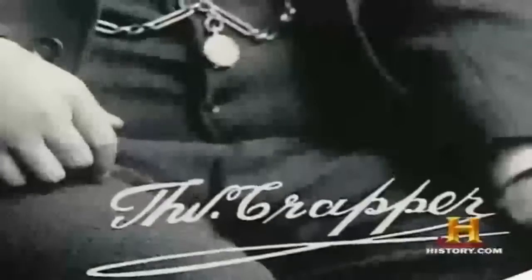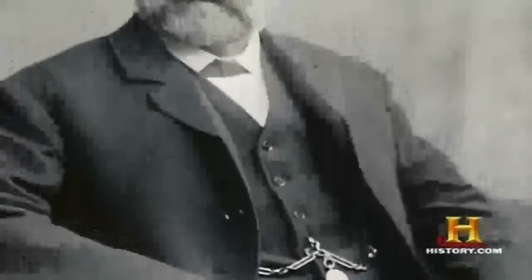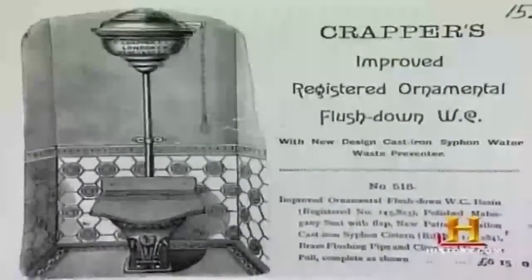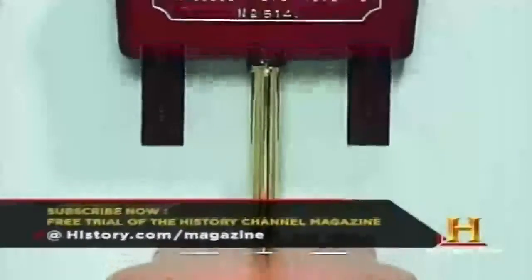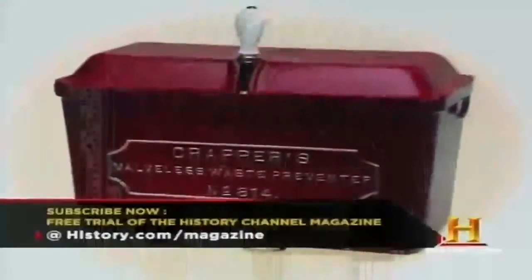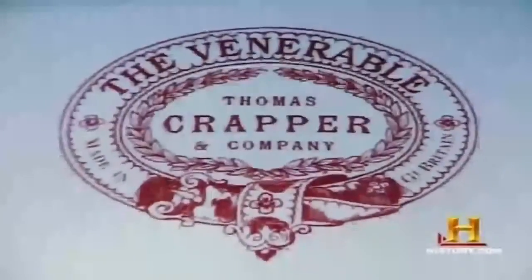The man who's often credited with inventing this flushing wonder probably had little to do with it. Thomas Crapper. Yes, he really existed. However, the Victorian-era plumbing magnate nevertheless earned his place in toilet history, if only by selling lots of them. During World War I, when American soldiers were stationed over in Britain, they would come across a lot of these toilets, and they started the euphemism of, I'm going to the crapper, and they based it on what they saw on the toilets, which said Thomas Crapper and Company.